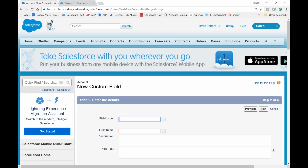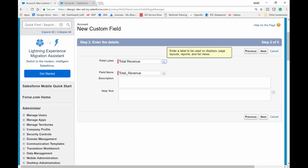I'm going to call this field total revenue. And hopefully you can keep up with me here. You can put a description in there if you like, call it whatever you want. It's always good to put a description in to help document your changes.